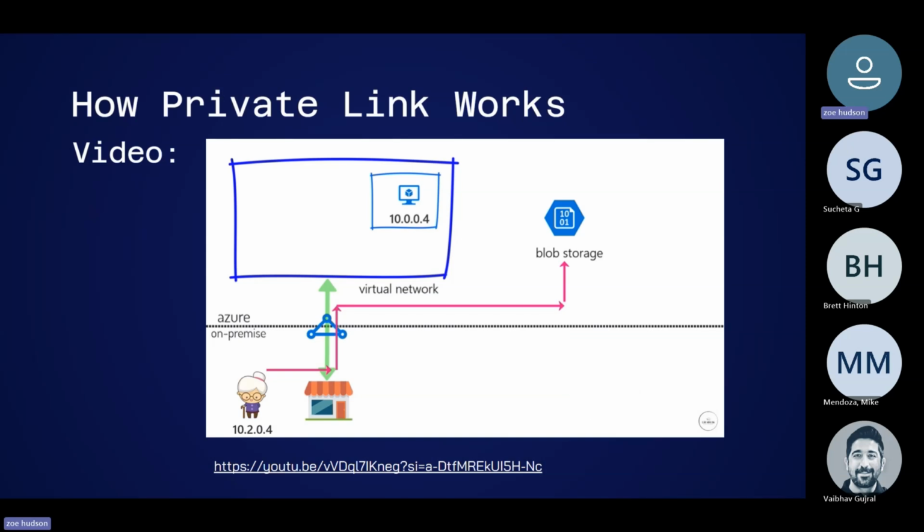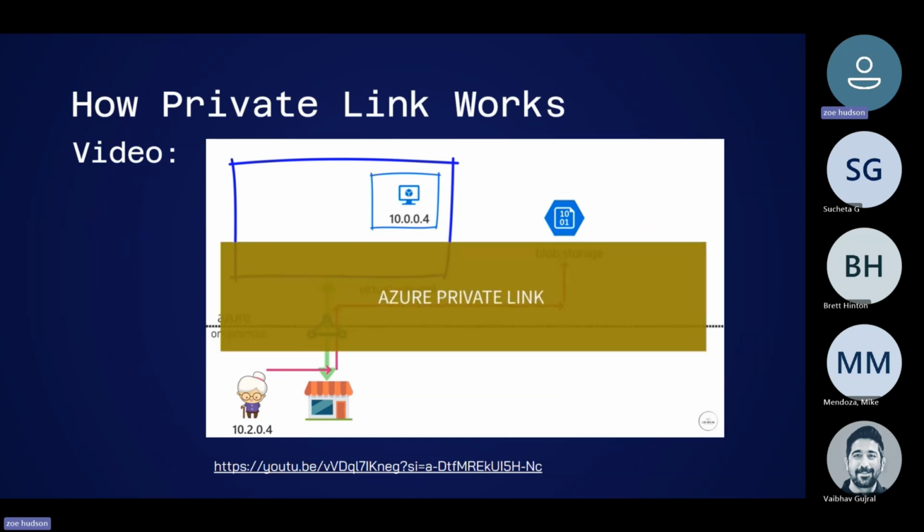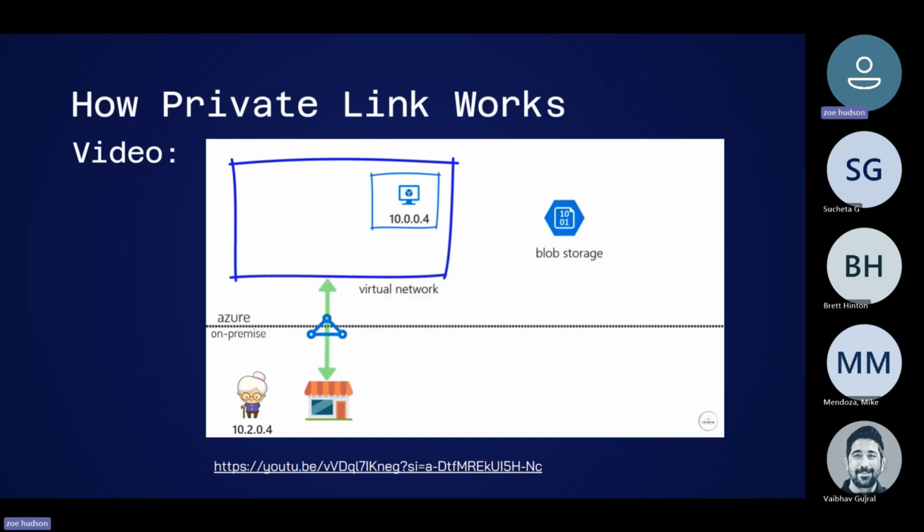Well, we can solve this by using Azure Private Link. In order to access the platform as a service resources securely using Private Link, let's take a look at what is required. Firstly, we would need to create a private endpoint inside the workload. It's a NIC inside your private IP space.